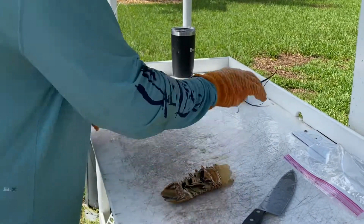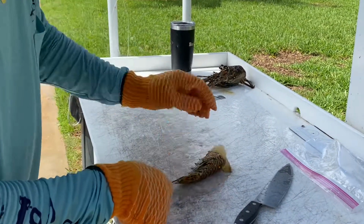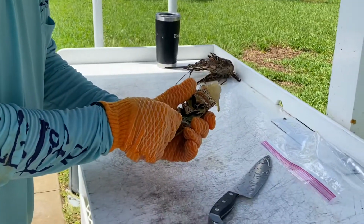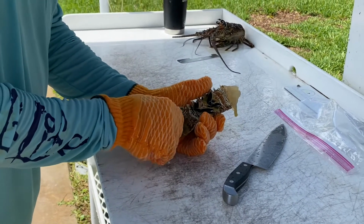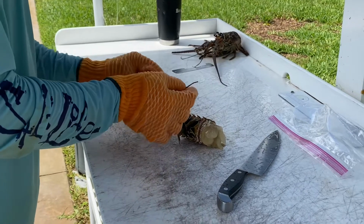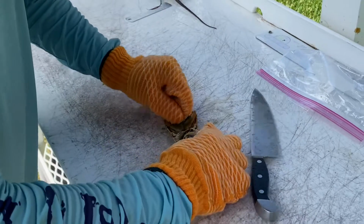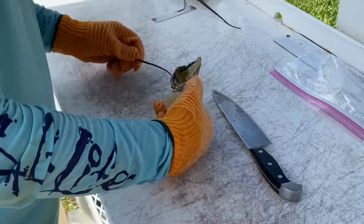Done. Let me take one of these. Jam it right up its rear. Right there. Come on, baby. What are you doing? This is going to clean out its intestine. So you stick it up there and get it. It keeps hooking on my gloves. Sorry. There we go. All the way up. And then you're supposed to twist it. And it didn't work. Let's try another one.